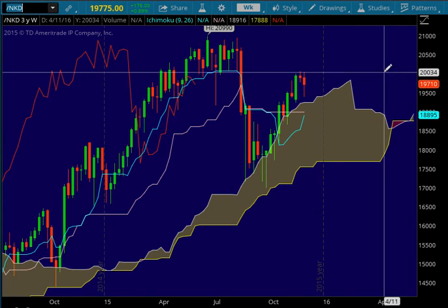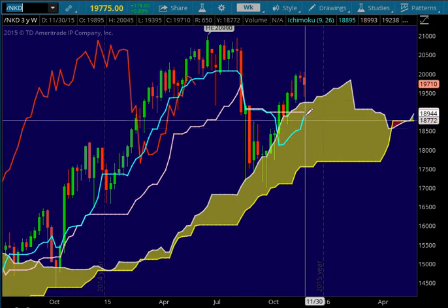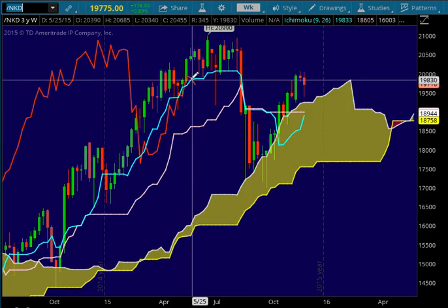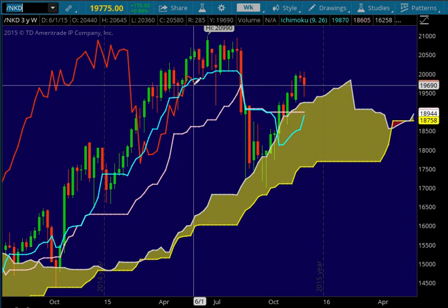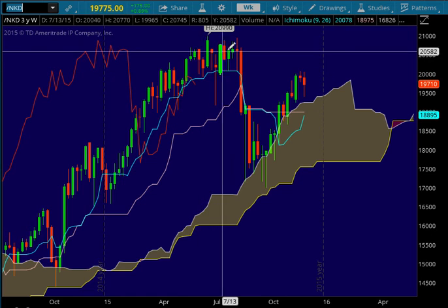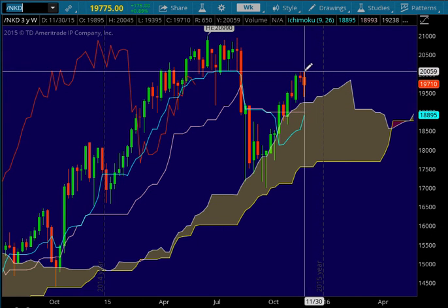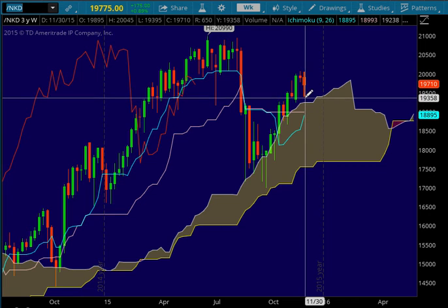The Nikkei is bullish above the cloud, above the Tenkan-sen, above the Kijun-sen. Tenkan-sen looks like it's coming up for a bull cross. We do have the Chikou testing underneath the Tenkan-sen, which isn't that bullish. We want that to be above the Tenkan-sen and above the candles, so that's a slight bearish divergence. And we are currently in a downtrend as we failed to make a higher high and a higher low.